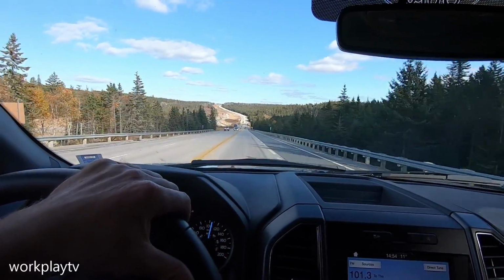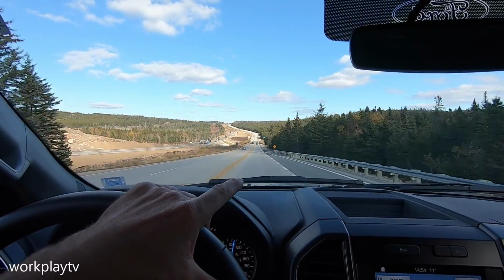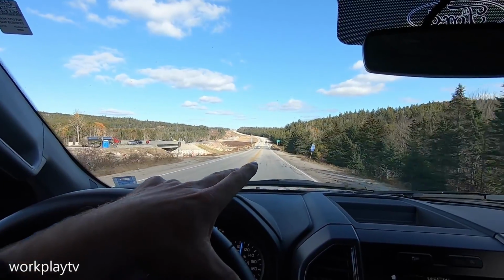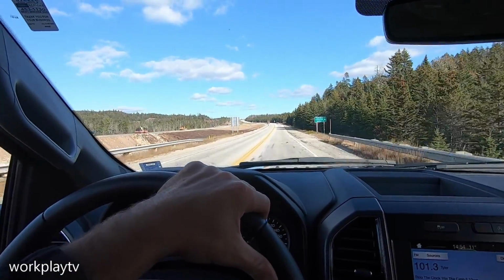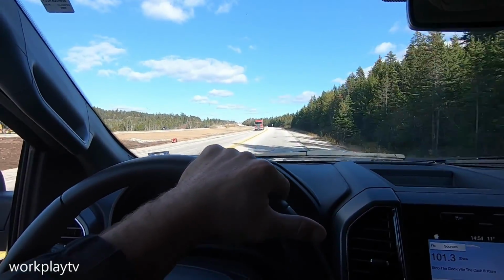All right, so there is the big hill we're gonna be going up here in a second. This is the same hill that I towed when I did the 250 towing my 350 and my gooseneck. This is the same hill. It seems to hold its speed going downhill quite well. The tow haul does a pretty good job of holding the truck back.